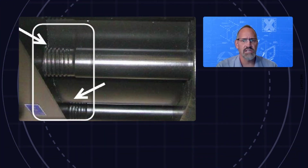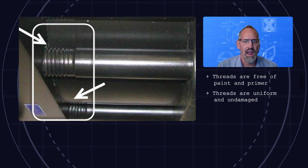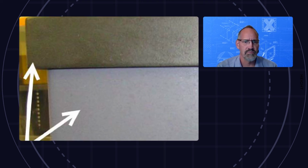Now let's look at some examples of acceptable workmanship standards. In the first acceptable image, the threads do not have any visible paint or primer after the cap had been installed. The threads look uniform and are not damaged. This is a great example of acceptable cosmetic surfaces.